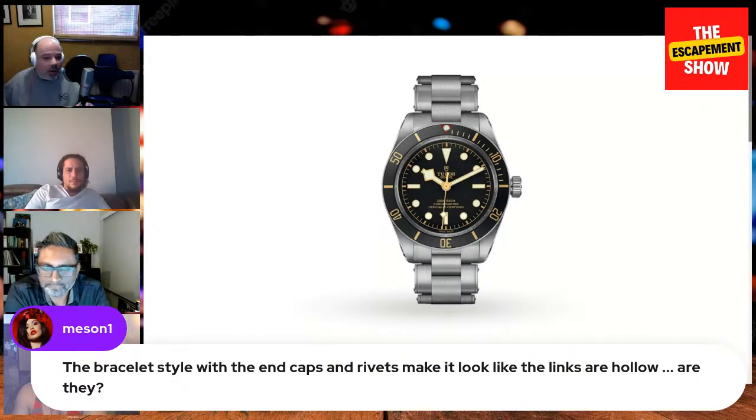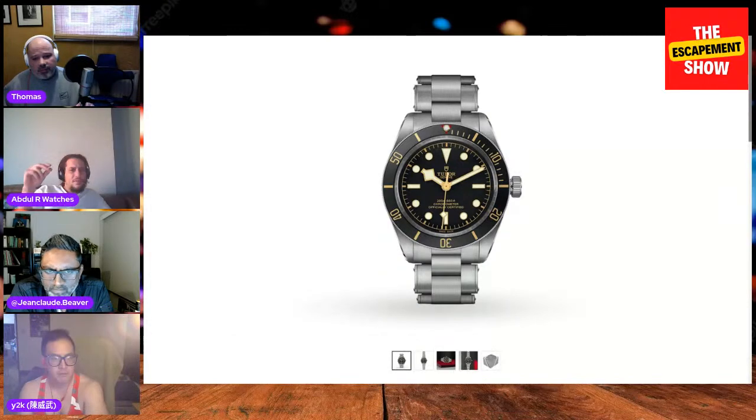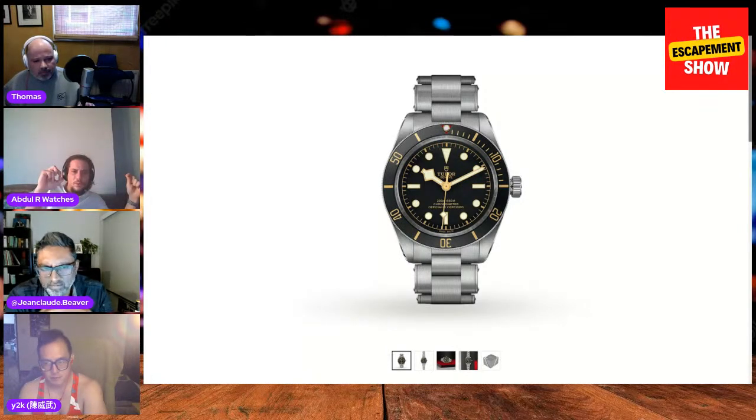Nice piece, this one. I don't know whether the links are hollow, to be honest with you, Mason. I couldn't answer that. You'd have to check. I don't think the links are hollow, but the rivets are fake. A real rivet is like a screw that is riveted from both sides, and this is just a fake rivet construction. So it's not a screw going through from both sides. It's just a normal link and a fake rivet on top. And that's why I didn't like it. Fake rivet on the end, yeah. It's a fully solid bracelet.